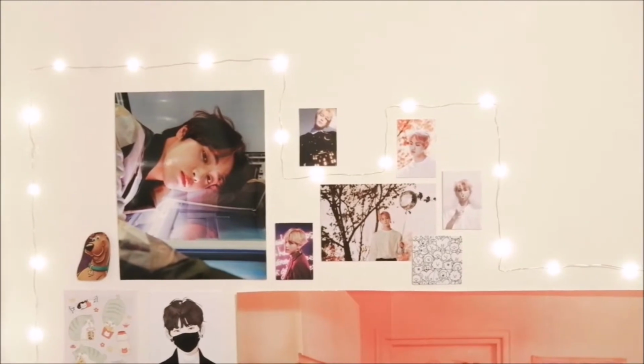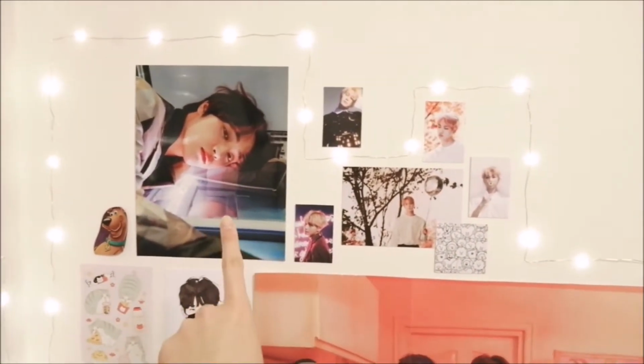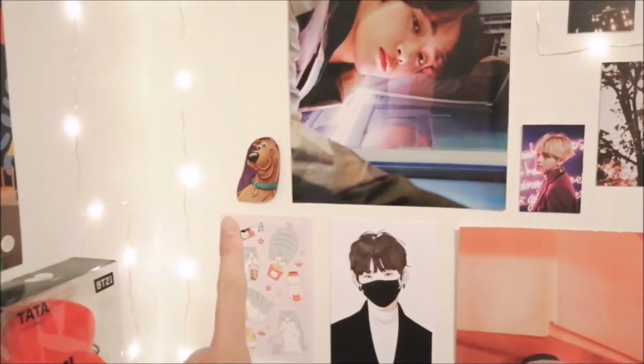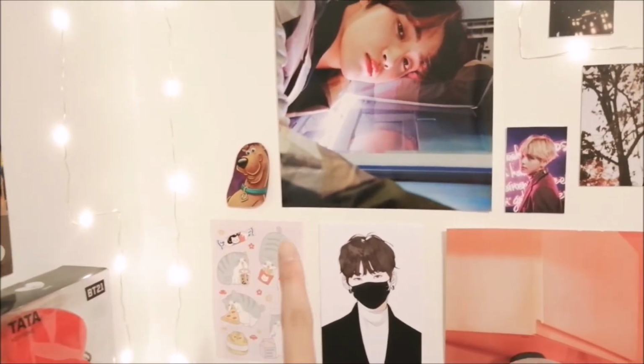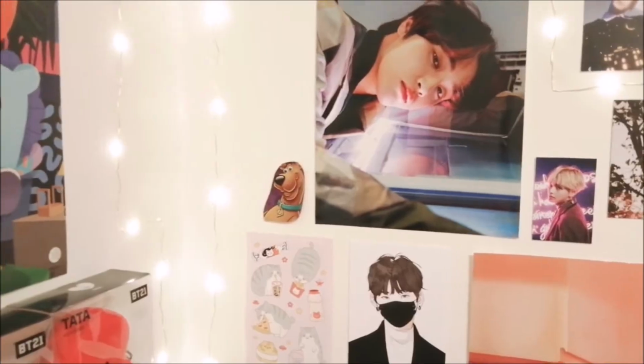So on the top we have a lot of BTS pictures, Ju Hakyeon from The Boys, and a Scooby-Doo that I cut out from a yogurt box a very, very long time ago, which I glued googly eyes to because I thought it was funny.